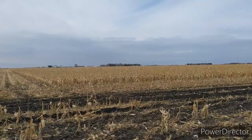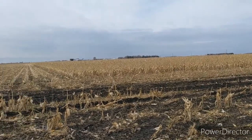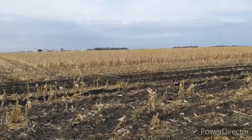Well, everybody, here we are. We're at the start of corn harvest. I'm driving truck today. That's pretty much my job during harvest, so I'm just taking a video right now, waiting for a truck to load. I'm actually having corn dryer issues, so yeah.